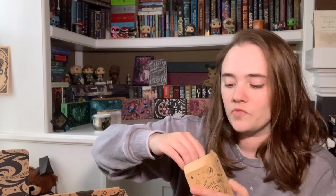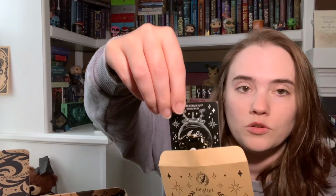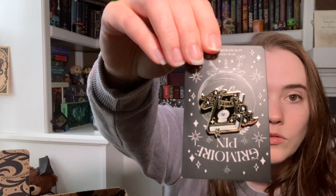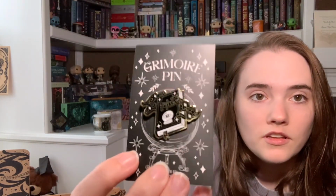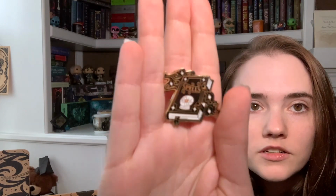Okay, next we have in the box a grimoire pin, which I assume is probably gonna be Sorcerer of Thorns, maybe? Or Hocus Pocus. Oh, I have it upside down. Let me see if I can get it to focus more. It says grimoire pin designed by No One Designs. Love No One Designs. That's all that it says on here. So let me take it off and see if I can show it a little better.